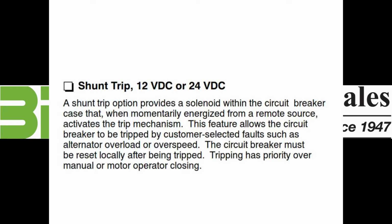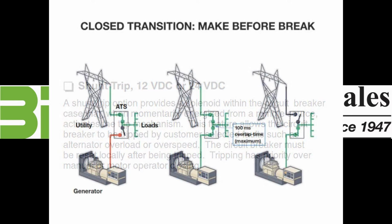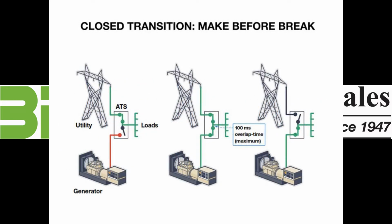Shunt trips can be used, as we already discussed, for a breaker feeding a load bank, again being able to open up that breaker if there is a call from a transfer switch for emergency power, thus dumping the load bank off the generator. Another application is with closed transition transfer switches.